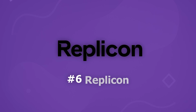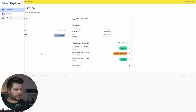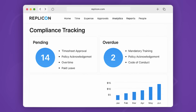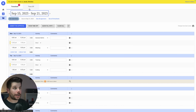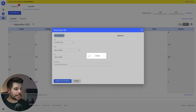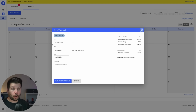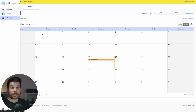Number 6, Replicon. Replicon is built for big, complex organizations. We're talking detailed analytics, compliance tracking, and multi-policy setups. Replicon can handle your employees' timesheets, project hours, and time off requests all together. Because it's designed to track billable hours or projects, Replicon is great at crunching numbers to calculate costs linked to PTO. So if you're running large projects and need deeper insights, Replicon might be worth looking at.